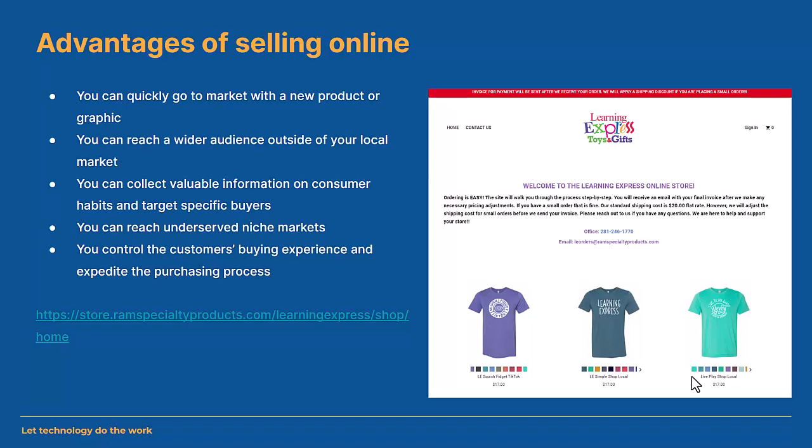Collecting valuable information on consumer habits and targeting specific buyers. You're collecting metrics as you're processing orders through e-commerce stores. So like what colors are moving, the buying habits of your customers. So you can actually target products for a customized store just to the needs of that buyer. And being able to reach a wider audience outside of your local market.